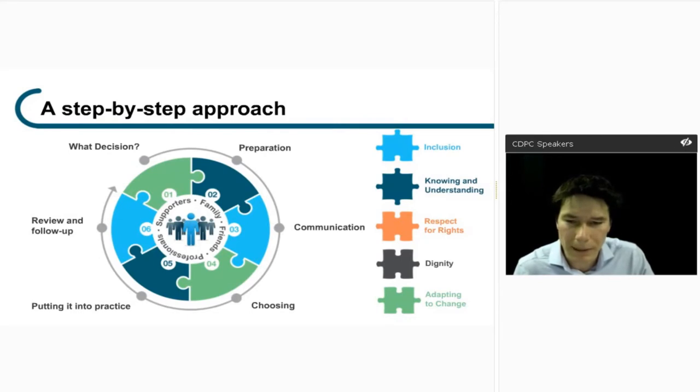What we would need to think about is, what decision are we making here? How do we prepare for that decision? What's the optimal way of communicating in the context where someone needs some decision-making support? How do we enable choice and enable choosing? And how do we put that decision-making into practice and then review and follow up?